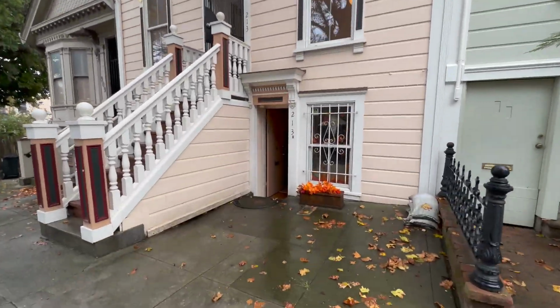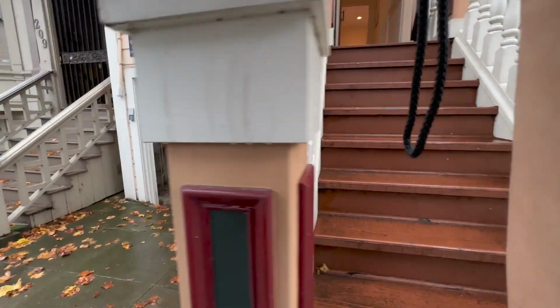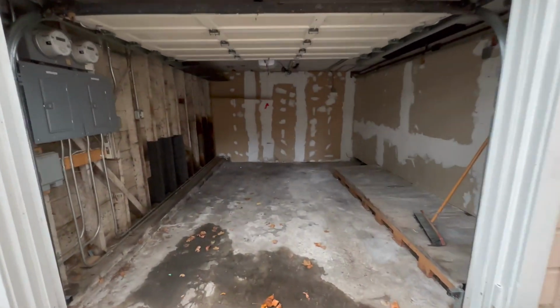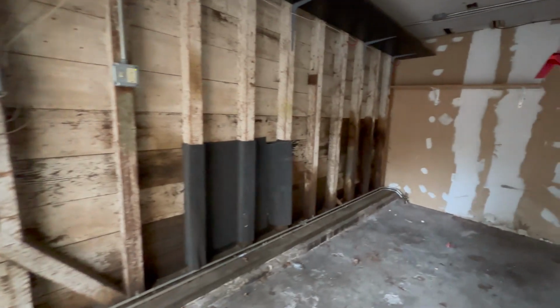That's where we're at. We're not going to see downstairs because someone's living there. We don't want to intrude on their privacy. But first, when you come in here, you've got a 17-foot deep garage. And when you look in here, you'll see that it's the old growth wood. And you do have a brick foundation down below. That's what you want to look for. Seems to be in pretty good shape.